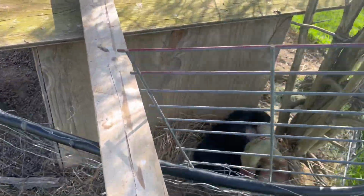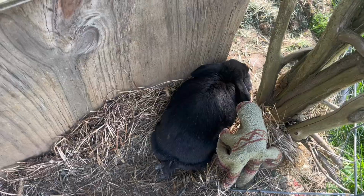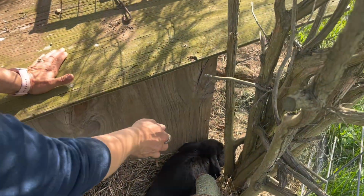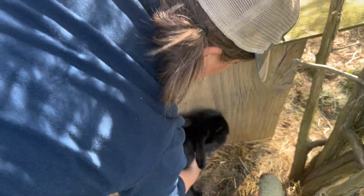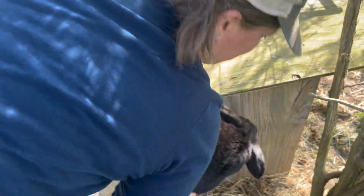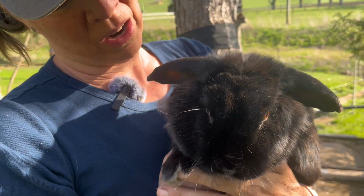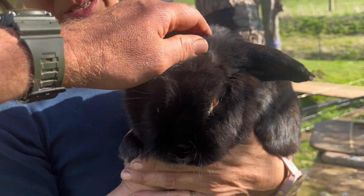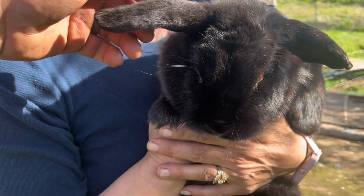There's Ninja. She's our little bunny. What kind of bunny is she? She's a lop's-eared lion head. At least her dad was, and her mom was just a lop's ear, and her dad was a lion head, so she's a little bit of both. She's got big brown eyes, little floppy ears.